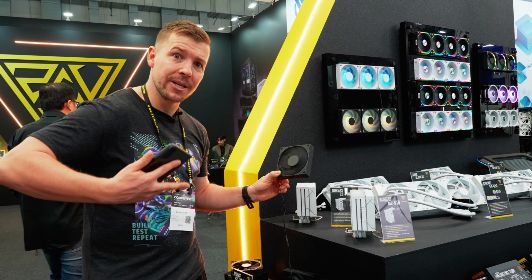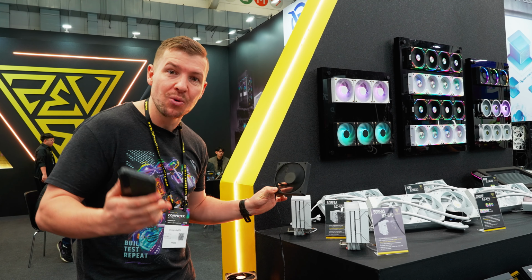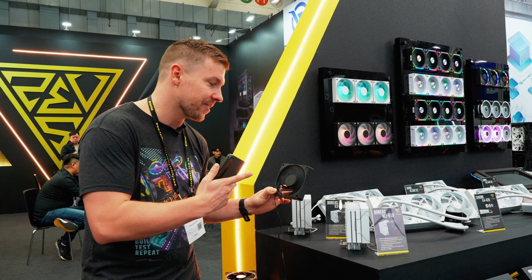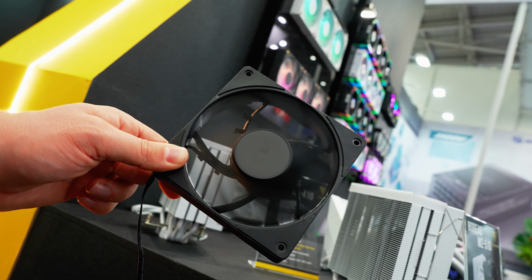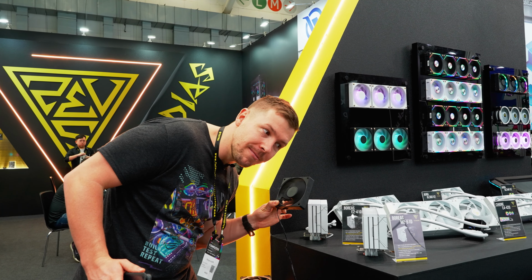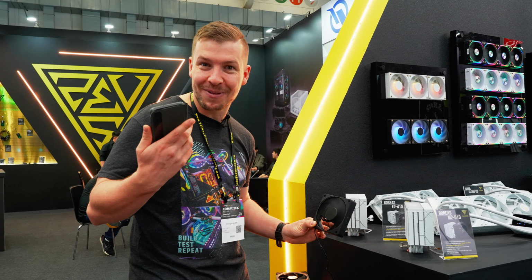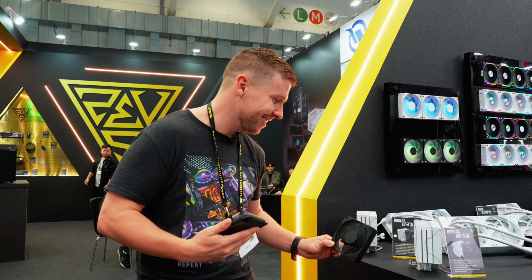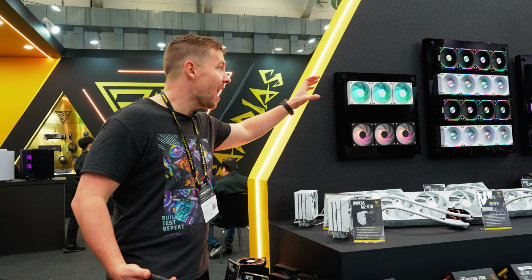Now, these are the Gamdias Notus M1 fans. These fans have so much performance built into them, but the kicker here is that they've designed it so that it is completely silent. I'm talking only 25 decibels at max, so I can't even hear it, and it's right next to my ear. That is absolutely incredible. I don't want to get too close because the blades might chop my nose off. Now, if you're after performance and looks, you can actually get these fans in RGB as well.